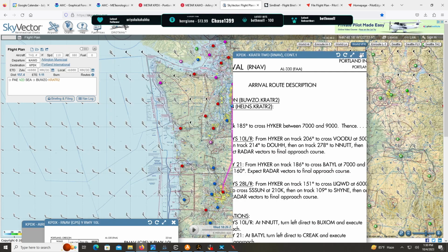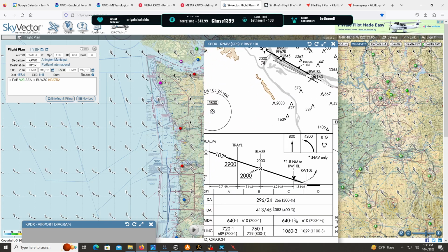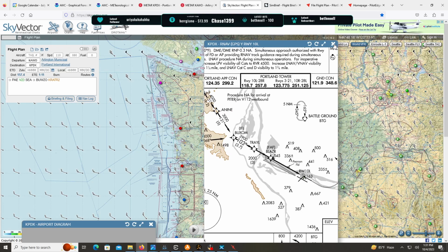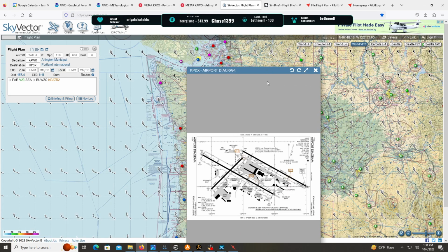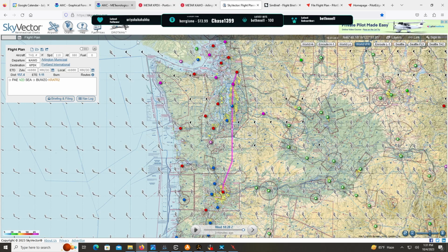Vectored for the approach, which will be the RNAV Yankee 10 left because that's 300. Could do ILS 10 left if I really need to. It's the same. And I have problems with the ILS, so we'll just stick with the RNAV Yankee 10 left. 300 radar altitude minimums for this approach, so that should get us under that 700 foot minimum. So all good there. And then we will park here at the FBO at Portland. So that is it in a nutshell. Let's head on over to the aircraft.